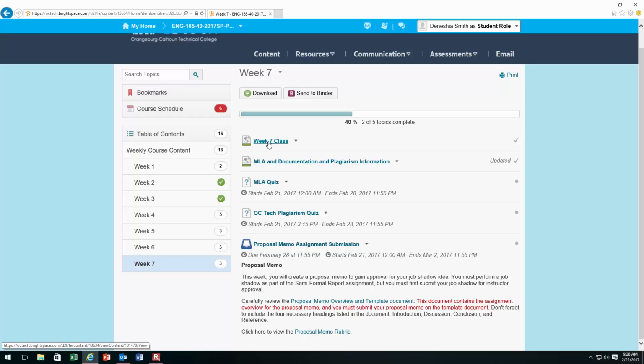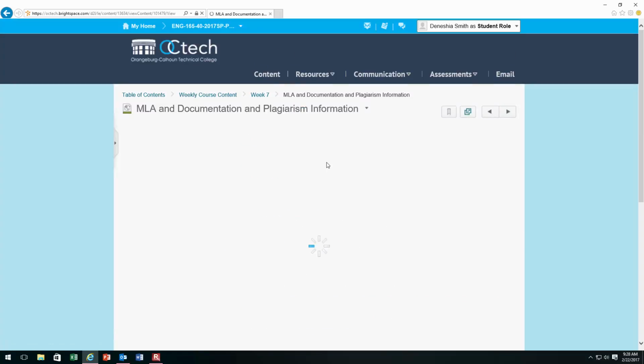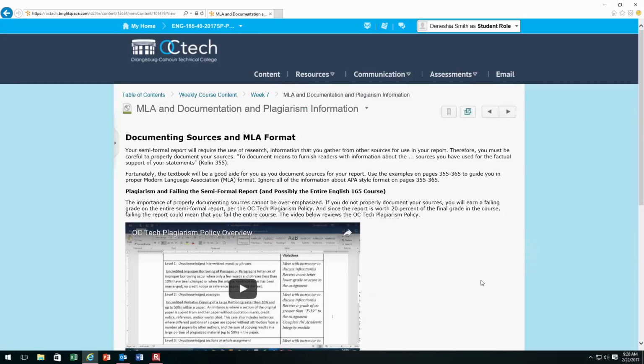The short report will be the proposal memo, something that's a little bit shorter, a little bit faster to do, okay? We cover that in week 7 class, but then we also have this file, and I want you to make sure you take a look at this as well. This is information about MLA documentation and plagiarism. MLA stands for Modern Language Association, and it's what we use to prevent plagiarism, to properly document our work.